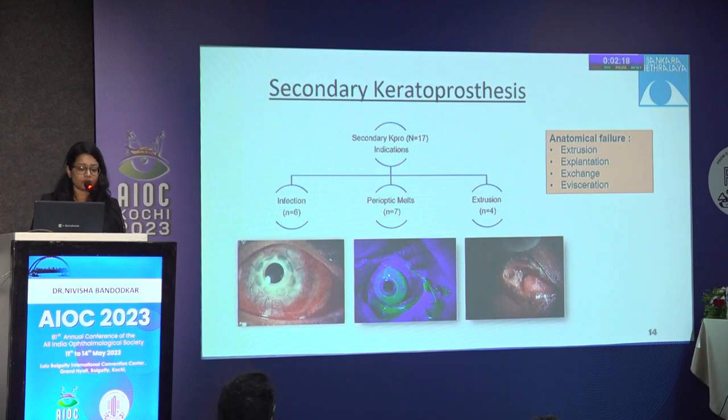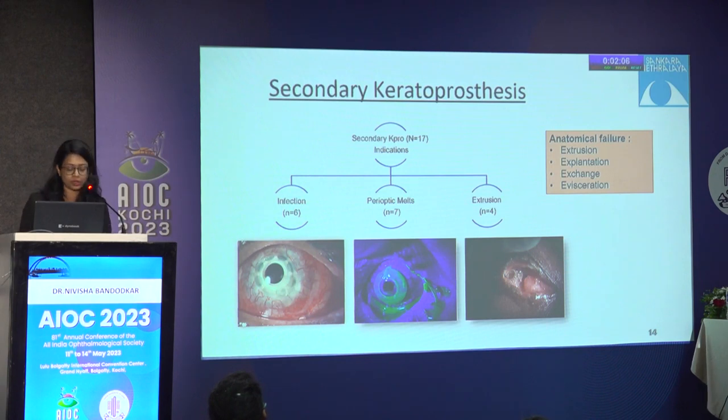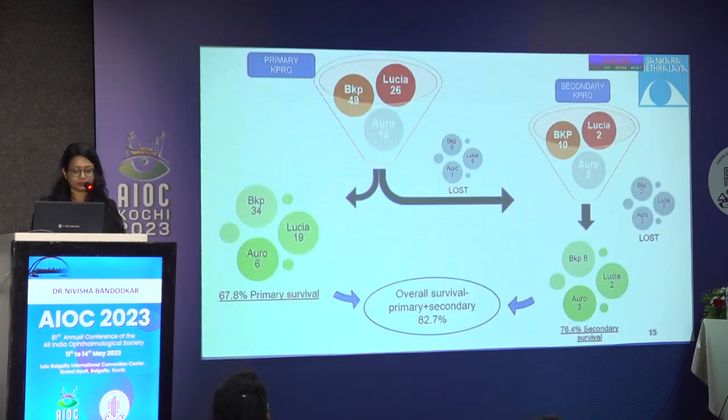Anatomical failure due to infection, with or without endophthalmitis, peri-optic melts not resolving with repeated lamellar keratoplasties, or extrusion necessitated a secondary K-Pro implantation. Peri-optic melt was the most common cause for secondary K-Pro implantation in our study.